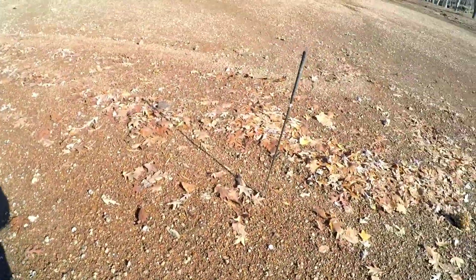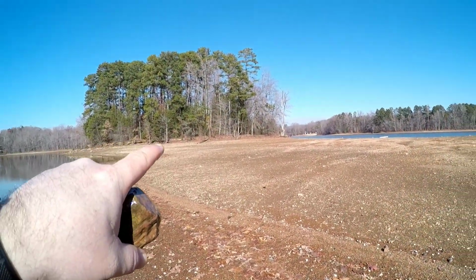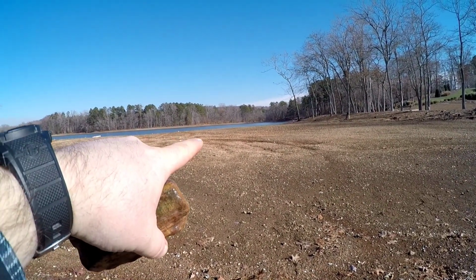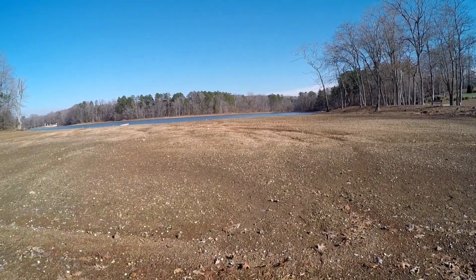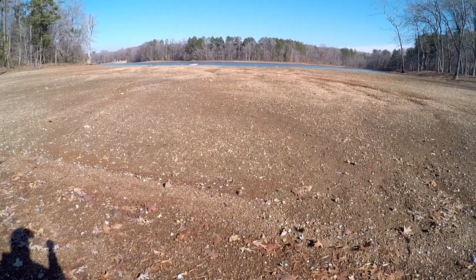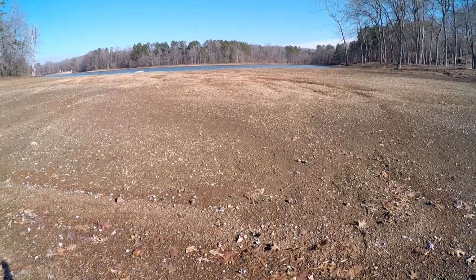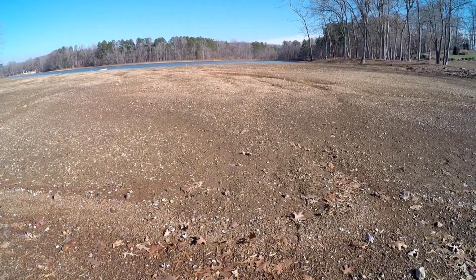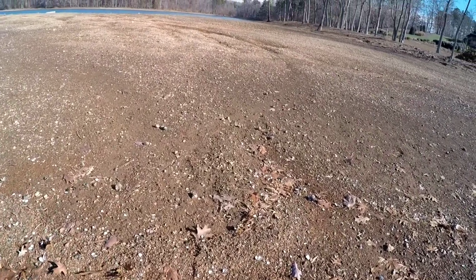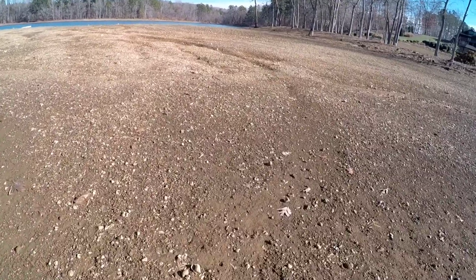I found it right over here. This is the island. So normally this is underwater, and right about there is where I found it, and that's where I found that Guilford point about 7-8 years ago. So I'm looking around. If all I find is petrified wood, that's good enough for me. It's still a relic from the past. It's still basically a fossil.